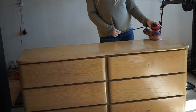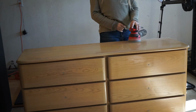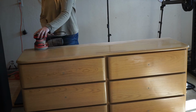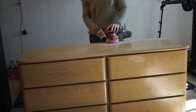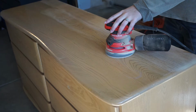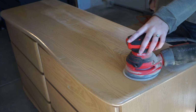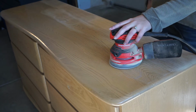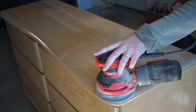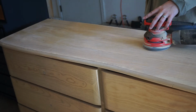Next up is sanding. The original finish was super shiny and thick, so it took a while to get off. I started with an 80 grit and went all the way up to a 240. The sanding montage probably makes it look quick, but I definitely spent at least 2 hours sanding the top of this. It took a long time.